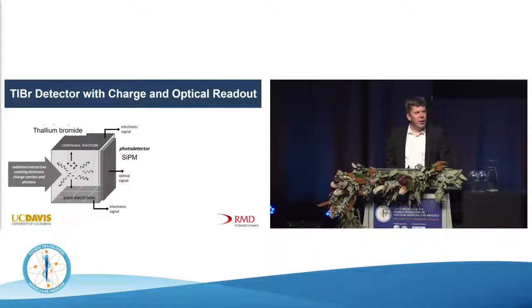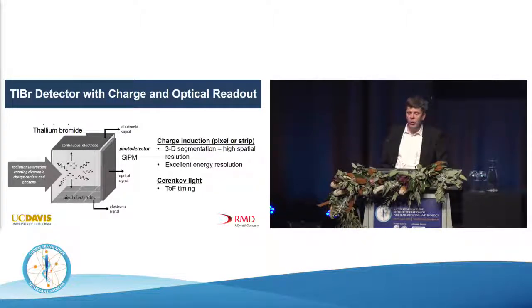But now we will use the Cherenkov photons produced in the material when the 511 photon interacts to trigger a silicon photomultiplier for the timing signal. One implementation of that could look as shown on this slide, where we have the electrode structure for the semiconductor readout that will drift the charges and collect the charge signal, and a silicon photomultiplier on one of the other faces to collect the optical signal. Perhaps with this approach, we can use charge induction for the 3D positioning and energy resolution and the Cherenkov light for time of flight.